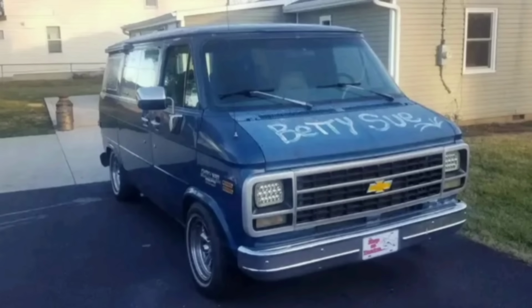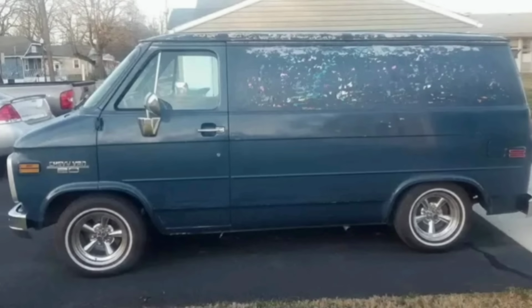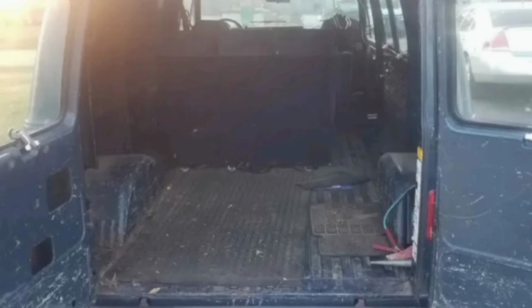This one here overall doesn't look to be in too bad a condition. It actually looks like it sets pretty nicely if you're into the lowered van. Not everybody is. Me personally, I can take them dropped or I can keep them at stock ride height. Doesn't really matter to me. What I don't like about this one here is the price.